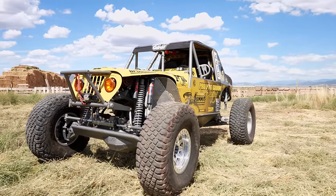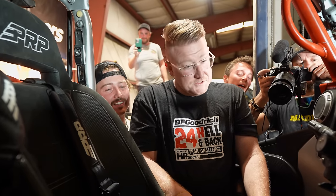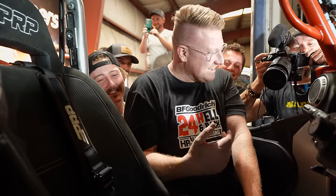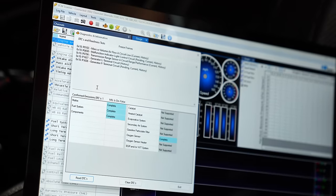Oh, don't worry about the diagnostics. Yeah, we need to get in there. We have to really see if this is okay and safe. So we're going to read the DTCs here. And as I expected, what did I tell you, Graham, earlier? Uh-huh. So as I expected, we're going to have some problems here. Transmission range, sensor A, circuit range, performance.